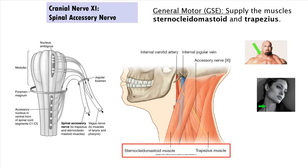Cranial nerve 11, the spinal accessory nerve, is familiar to us at this point. It's quite a unique nerve because it originates from the cervical spine. It ascends up the spinal cord through the foramen magnum, shown here by this ring, and then ultimately exits through the jugular foramen with cranial nerves 9 and 10. Thus, it's considered a cranial nerve by many anatomists.